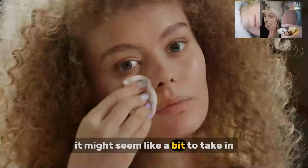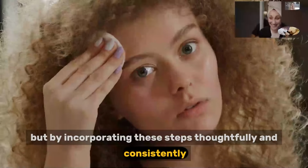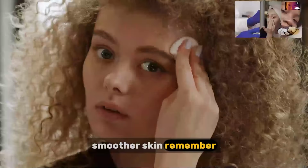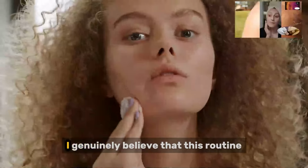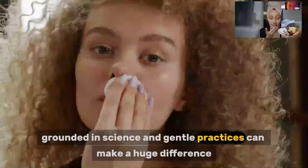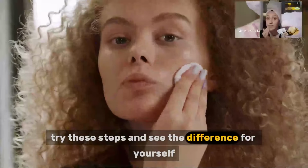It might seem like a bit to take in, but by incorporating these steps thoughtfully and consistently, you really can achieve clearer, smoother skin. Remember, it's not about quick fixes or harsh treatments. It's about understanding your skin and working with it. I genuinely believe that this routine, grounded in science and gentle practices, can make a huge difference. Try these steps and see the difference for yourself.